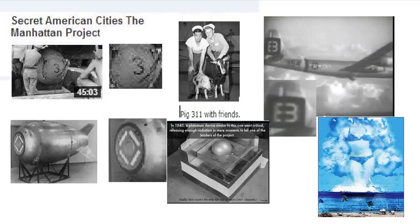All right, so let's dig deeper into this. This is the Manhattan Project. World War II, the first atomic bomb. Notice they put the number 3 on it. What a surprise. It's the same number that Saturn is on the Kabbalistic tree. There's an exchange between this planet and the planet Saturn.